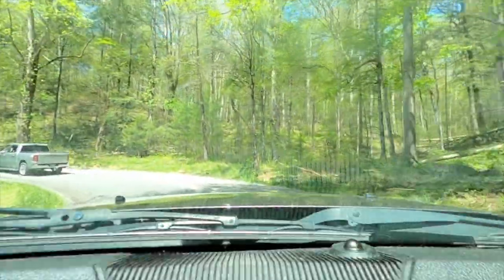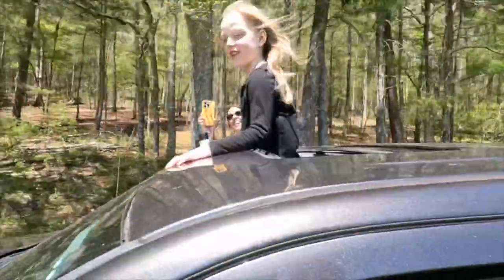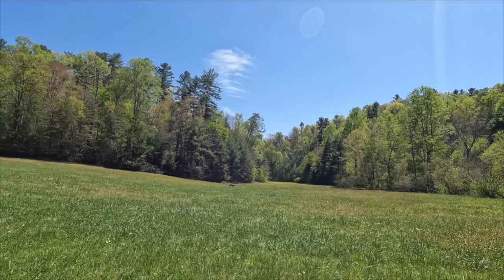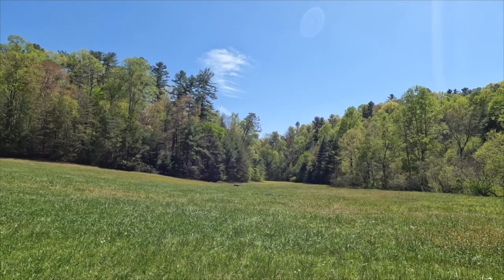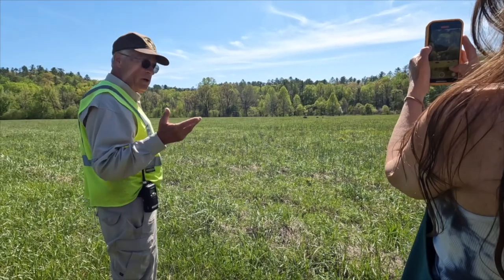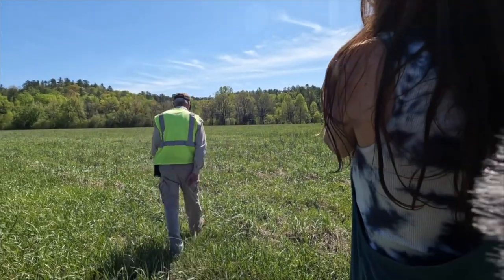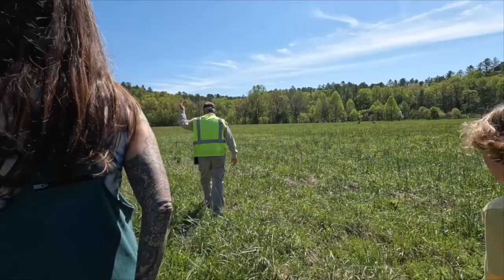Spotting a bear at Cades Cove is an unforgettable experience. As you drive the loop road, watch for their dark figures lumbering across meadows. Remember, these are wild animals, so admire them from a safe distance. Or, if you're lucky like we were, follow a park ranger to get a closer look.